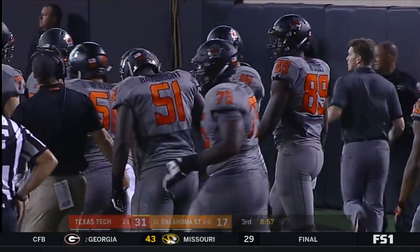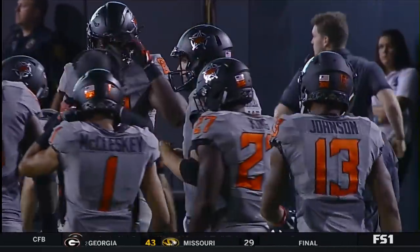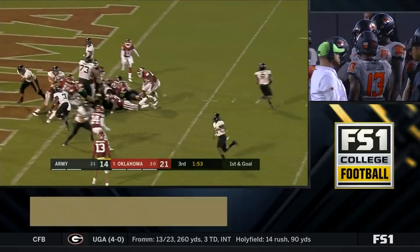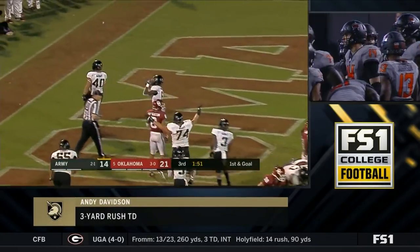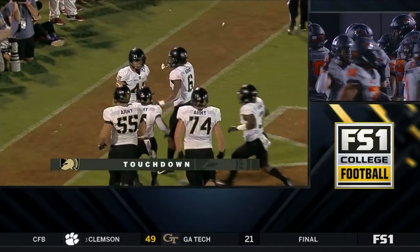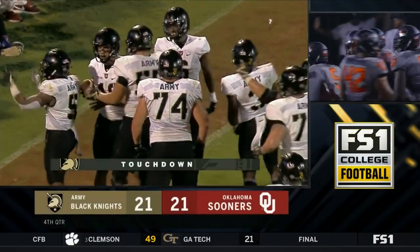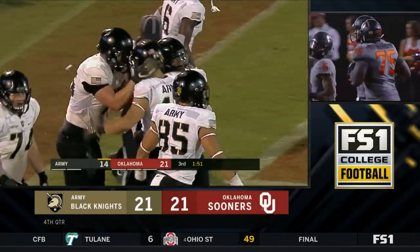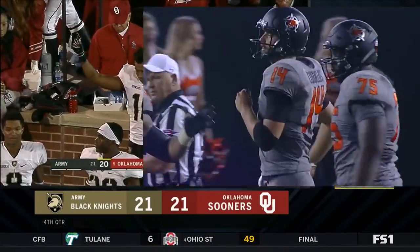Get a game break. Here's Greg Wolf. Brian, thanks. In Norman, number 5 Oklahoma having all kinds of problems with that triple option attack from Army. Andy Davidson caps off a 19-play, 85-yard drive. It ate up 10 minutes, 47 seconds. Army and Oklahoma all tied at 21 in the fourth quarter. Brian, Ben, back to you.